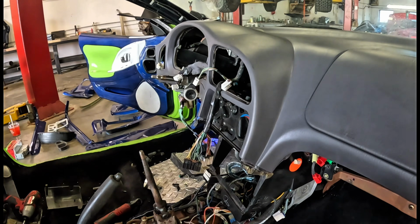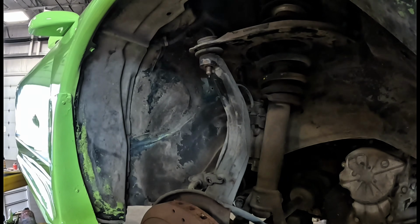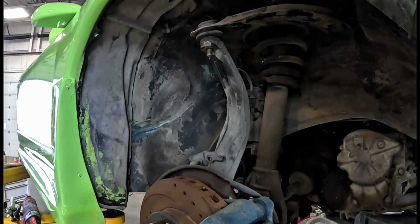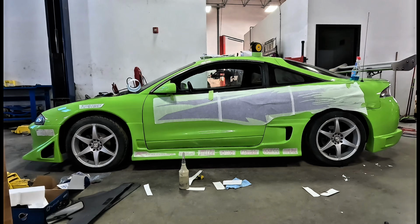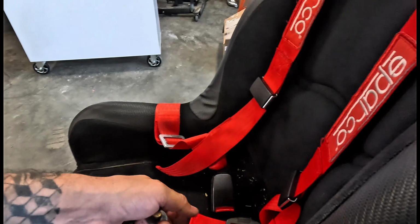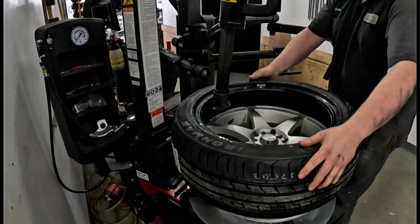But in the end, it all became worth it because I would finally have the car I always wanted, the Fast and Furious Mitsubishi Eclipse that Paul Walker, or Brian O'Connor, drove in the first movie. I can still picture to this day when I left the movie theater, tires spinning in my Honda Civic.